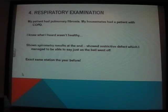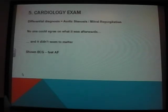I think it's not so important that you get the diagnosis. Obviously, it's good if you do, but as long as you say that you recognize that it's not right, you get your senior to look it over, and you do these tests and can interpret the tests, that's fine. Then we had a cardiology examination.